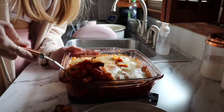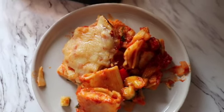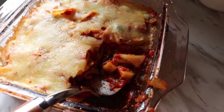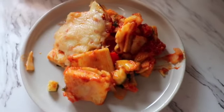Here, whoops, we have it. And here you have it in all of its glory. It came out pretty messily, but that's okay. It's just nice and layered and cheesy, packed with veggies and just delicious pasta.